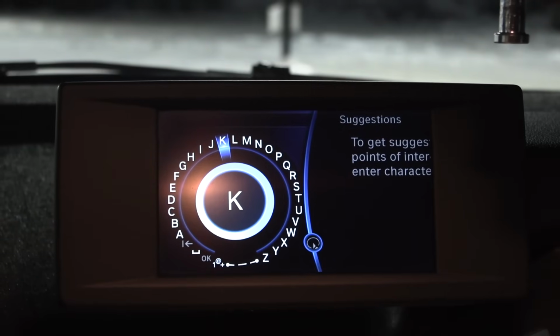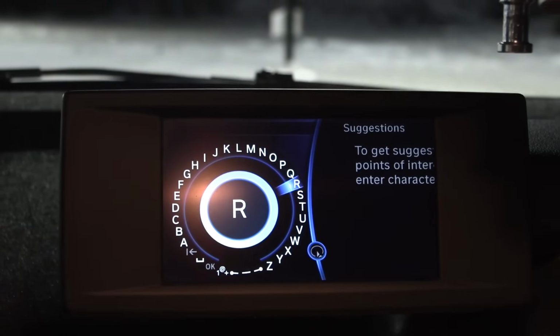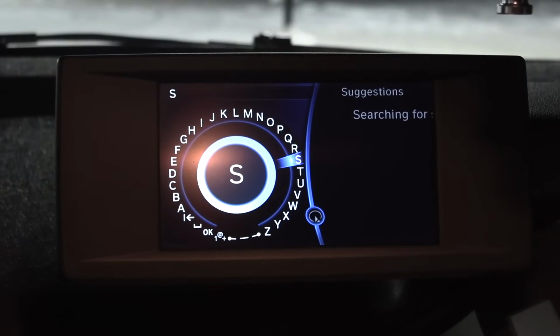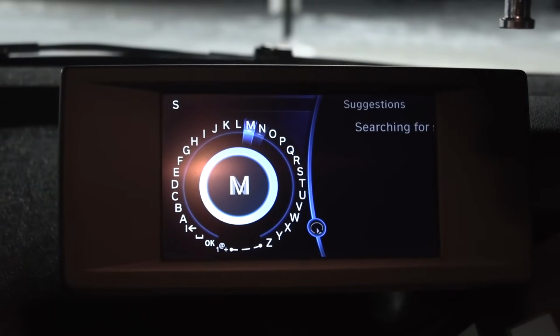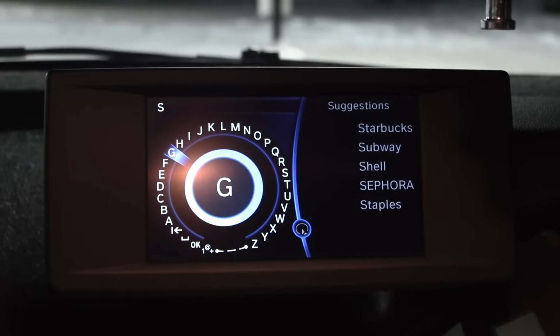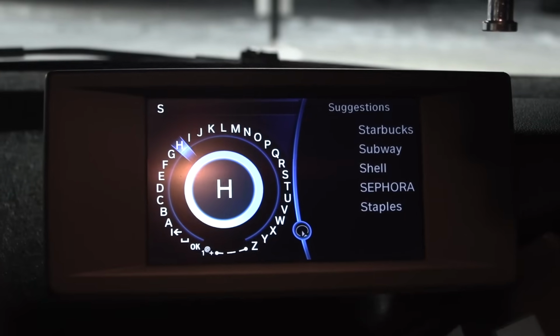I want to go to Shell. What kind of user interface is this? Yeah, it's supposed to be safer because you don't have a touchscreen. You can use this while driving. Well, is it safe? I tried to do this while driving and felt like I was going to crash in the ditch. Shell.